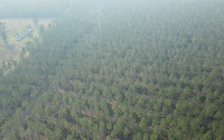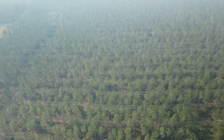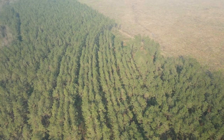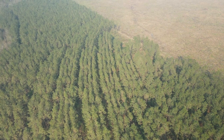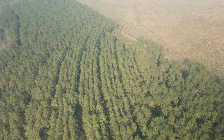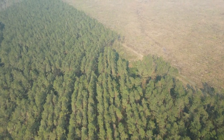Mickey moving the work truck around, gassing her up for you. But that's what it looks like when we get done thinning. This is after. And this is before. You see the difference? See how the trees have room to grow? That's the purpose of thinning. But this is our next area that we have to cut right over here.